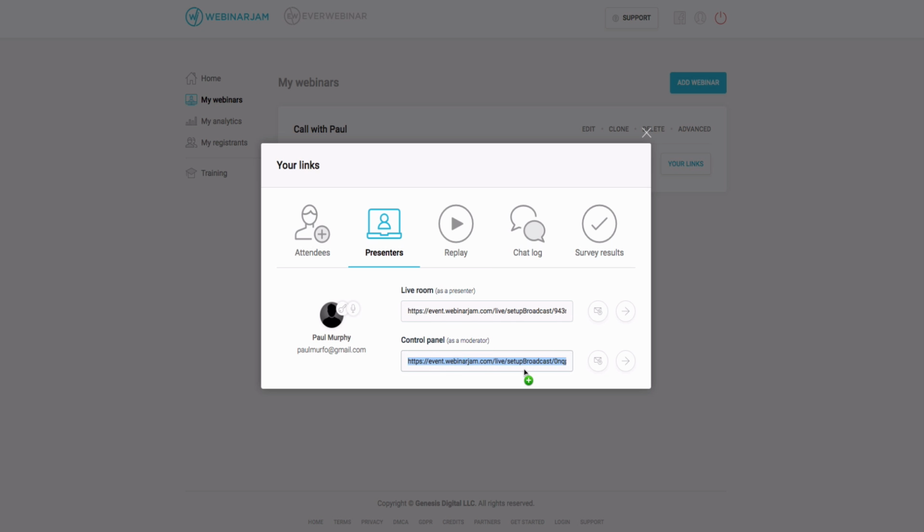This is sort of like your back office. This is where you can add offers and things on the fly during your presentation. And this is your live room. So this is where you set up your live room. Again, I'm going to show you that on the full configuration.